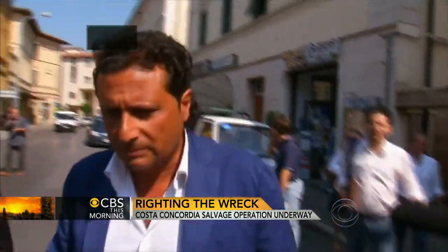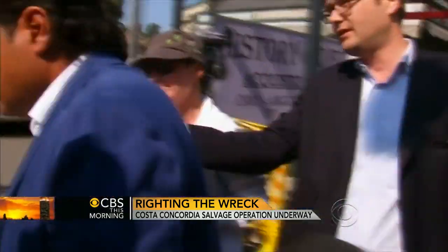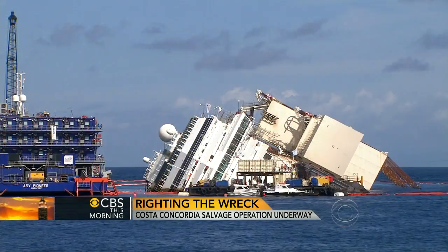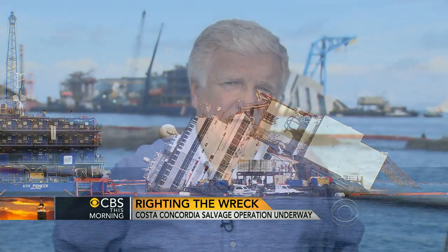The captain, Francesco Schettino, says the rock the ship hit was not on the nautical charts, but he's being tried for manslaughter. The salvage operation has been 20 months in the planning. Today is the test of whether those plans will work. And there's still a lot here that could go wrong.